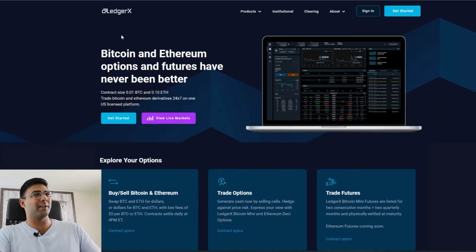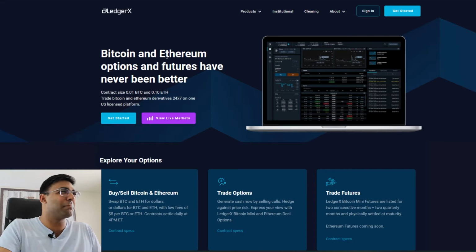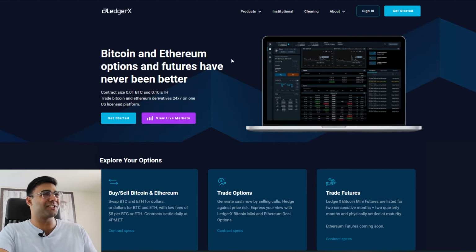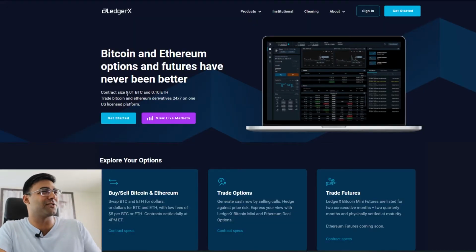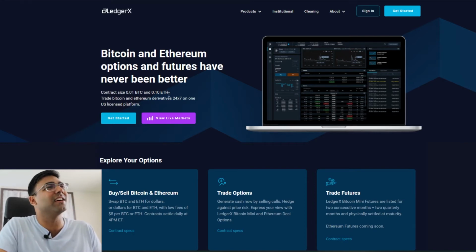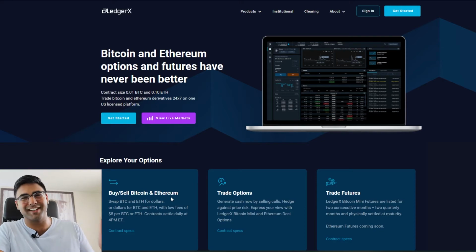All right, so the platform we'll be using is LedgerX, at LedgerX.com. Looking at the splash page, Bitcoin and Ethereum options and futures have never been better. They only had Bitcoin options back in the day, right before they released Ethereum, literally today at the time of this recording. They just updated the language to say that the contract size of 0.01 BTC, which has always been there, but 0.1 ETH is the minimum contract size. And exploring your options, you can buy and sell Bitcoin and Ethereum. There are extra details here, feel free to pause, but I'll sign in and let's look at the platform.